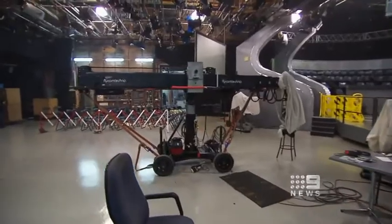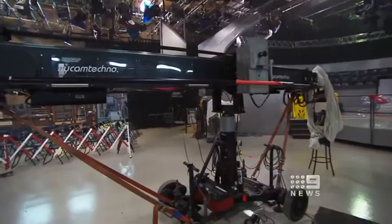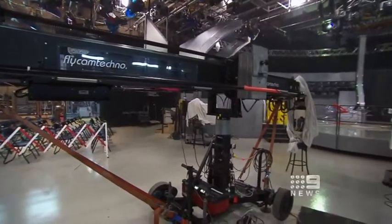We saw an old camera on a recent segment. But there's the latest technology, which doesn't even look like a crane and a camera, does it? It's the fly cam that goes up in the air in a hell of a hurry and can get you to places you couldn't possibly go yourself.